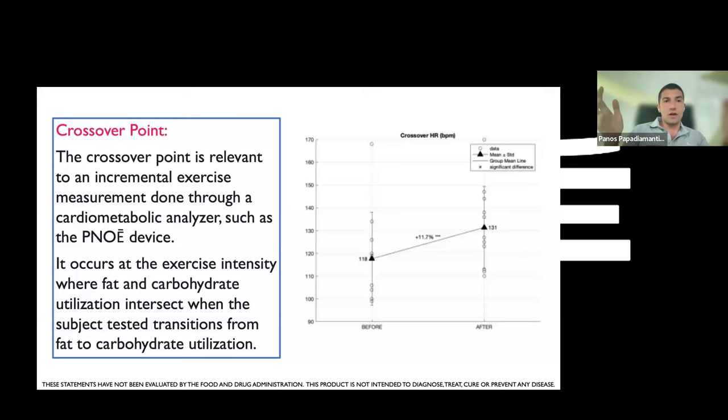And this is of incredible importance because it showed that people were able to now rely more on their fat reserves and oxidize more fat versus carbohydrates during their exercise, which is, as I said, a marker of having more mitochondria in their system. It's very rare that you see such drastic changes, and I think it's certainly a great validation for this product. Obviously, that was just 12 subjects. We're looking to do a lot more validation with this product, but I think this is a very promising first start.